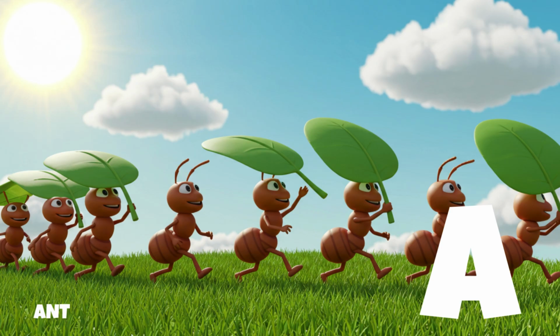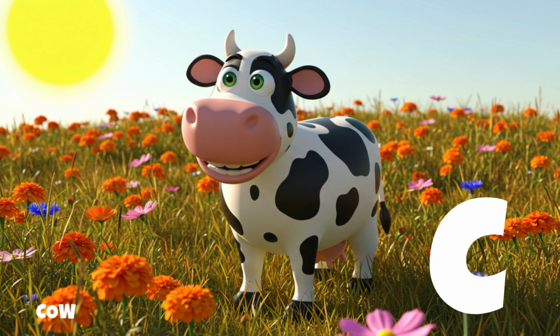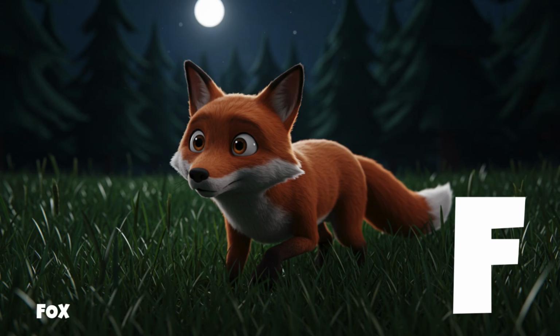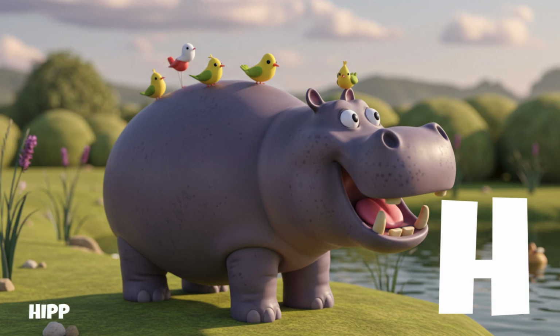Walks in a line. B is for bird who sings so fine. C is for cow with spots that shine. D is for dog who says you're mine. E is for elephant, big and round. F is for fox who sneaks without sound. G is for goat who jumps off the ground. H is for hippo so heavy and bound.